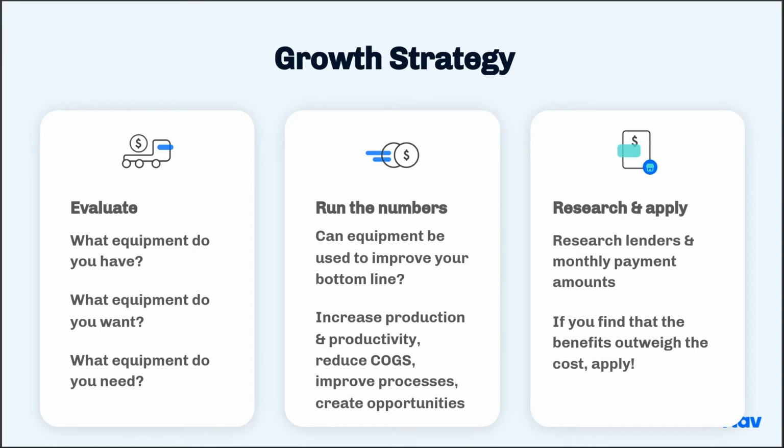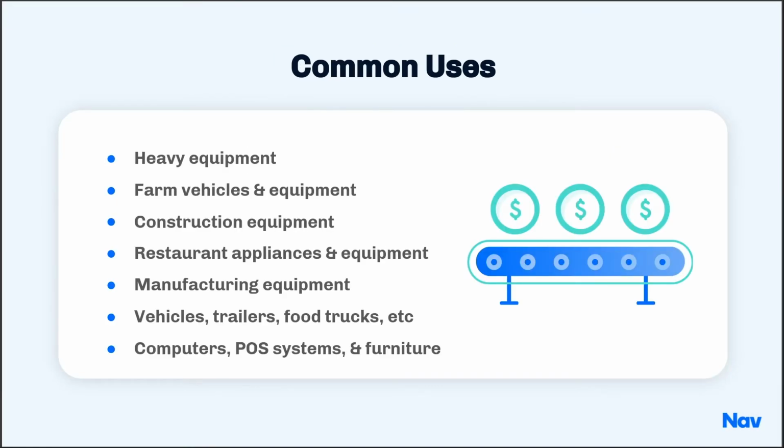And then you have to research and apply. So what lenders in your area offer equipment financing? Banks and credit unions offer equipment financing. Often the dealerships where you would purchase the equipment would offer financing or leasing of some kind. And there are also online lenders that specialize in equipment financing. So if it looks like you're going to be able to generate additional revenue or additional profits with a piece of equipment, you can start looking to see where to get that equipment and can apply and finance the equipment that's going to work for you.